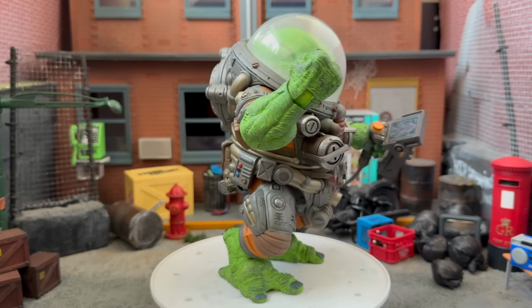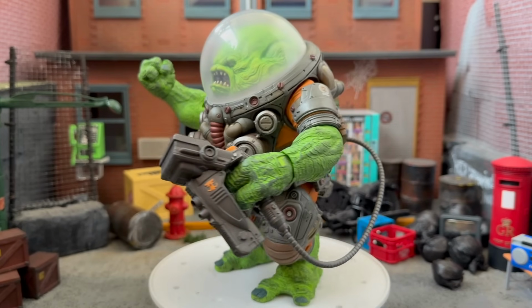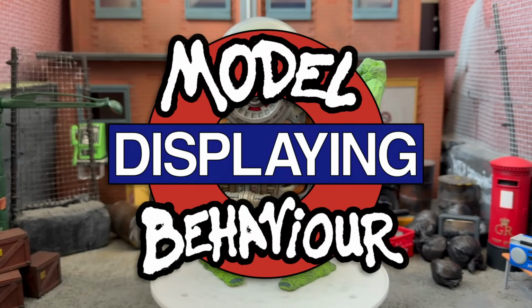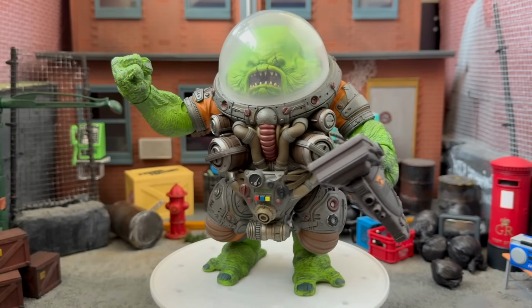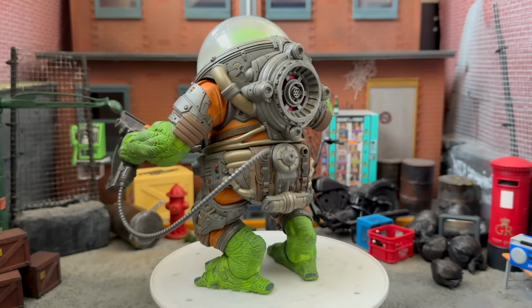So, as a final grade for Cosmic Legions Highwarden Slogg, I'm going to give this guy 4 out of 5 stars with a Boom seal of model behavior. You don't need to get 5 stars to get that seal of model behavior. You just need to be a badass action figure that sparks a whole lot of joy in my heart. And folks, that does it for my review of Highwarden Slogg.